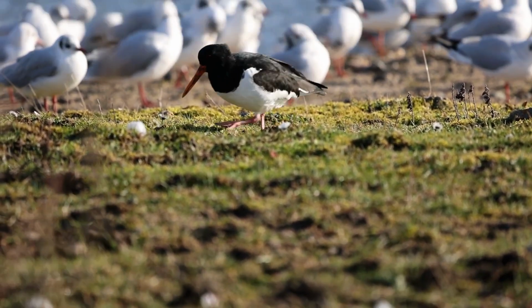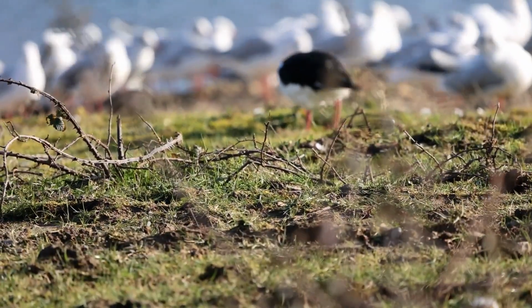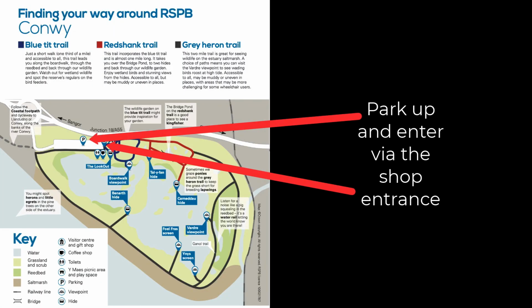It's a fantastic location for birds, for wildlife, insects, a bit of everything, and those great views as well. Park up your car and pay at the entrance via the shop.